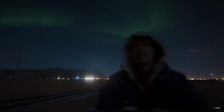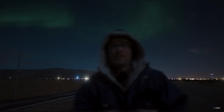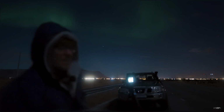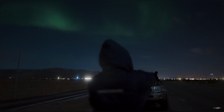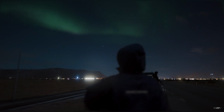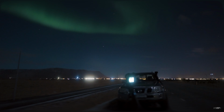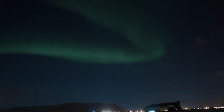Sometimes my car is just the best foreground, or the only foreground available, and that is just the case now. I'm using my car as a reference on my photos, and yeah, now you see it started dancing again. Just let you see what's happening up there.